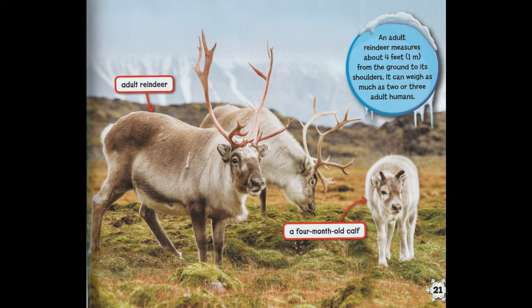An adult reindeer measures about 4 feet, 1 meter, from the ground to its shoulders. It can weigh as much as 2 or 3 adult humans.